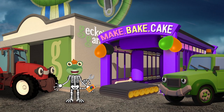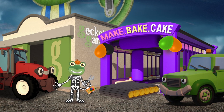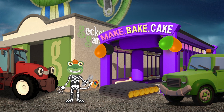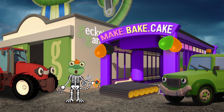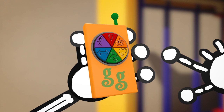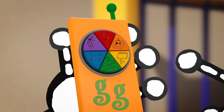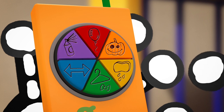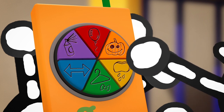Now it's time to get my truck friends into their spooky costumes for the party. Let's put the truck wash into Halloween mode. Can you remember which button is the Halloween button? That's right! It's the orange pumpkin.